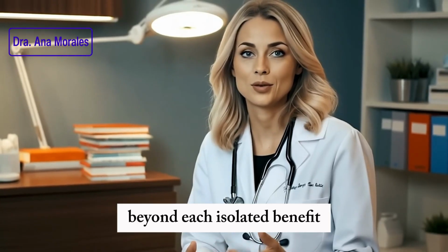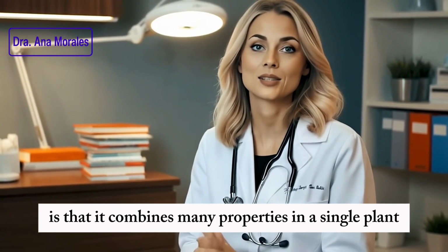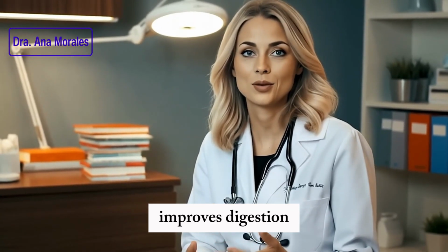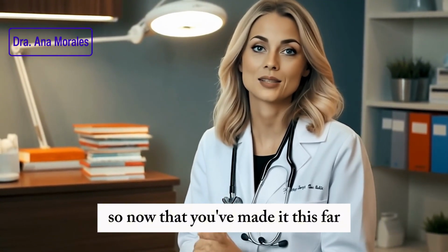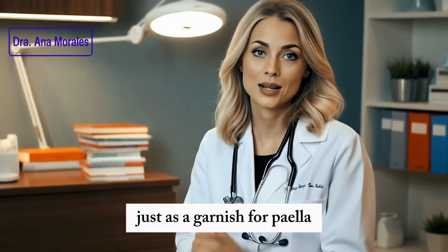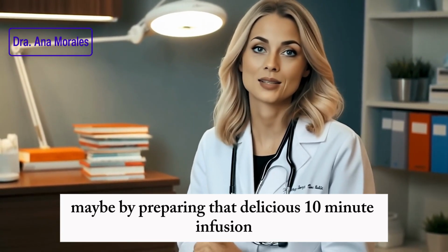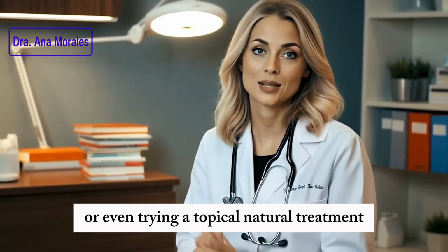Beyond each isolated benefit, what's interesting about rosemary is that it combines many properties in a single plant: antioxidant, anti-inflammatory, antiviral, antibacterial, improves digestion, protects the brain, and can safeguard your heart. So now that you've made it this far, let me ask you, are you going to keep using rosemary just as a garnish for paella? Or are you going to start taking advantage of its real power in your daily life? Maybe by preparing that delicious 10-minute infusion, adding it to your meals, or even trying a topical natural treatment.